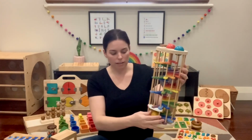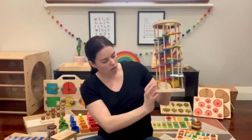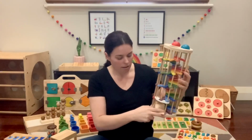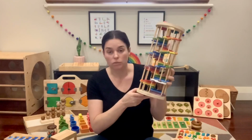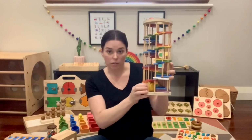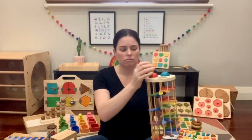And what would happen when we bought it is the balls would actually slide back in along this bottom level. So my husband had to make a little insert because Violet, a very young toddler, not even a toddler, a baby when we started this one, the balls would go back in and she wouldn't be able to get them out and would get very, very frustrated. You'd have to tip the whole tower over, which is not ideal.